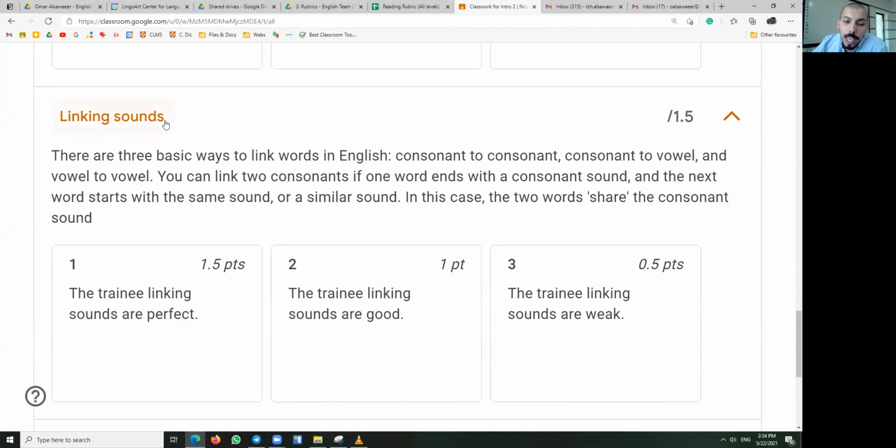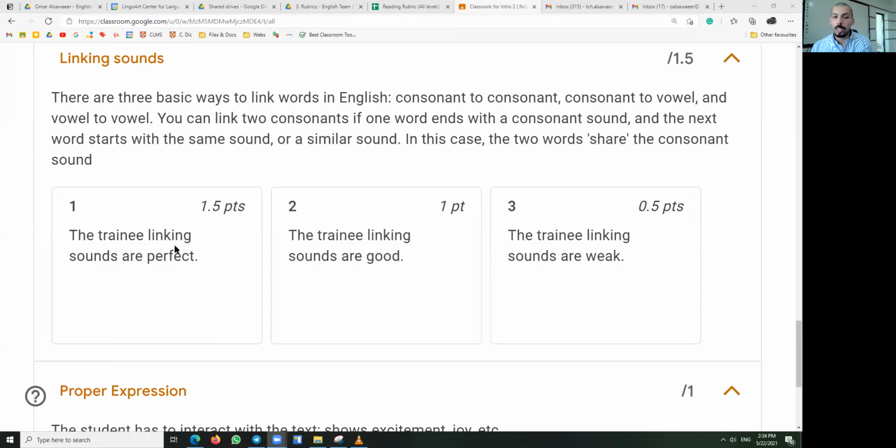Now, the next idea is the linking sounds. So it is basically when you link a vowel with a consonant or a consonant with a vowel. You are linking them together. So this is the idea of the linking sounds. So if you are linking sounds perfectly, you take 1.5 points. If your linking sounds are good, you take 1 point. But if your linking sounds are weak, you take half a point.